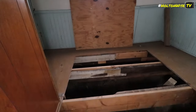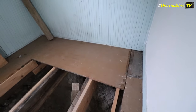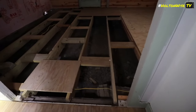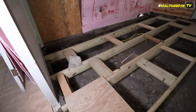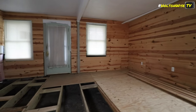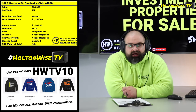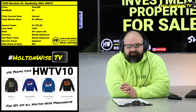If you're looking to get a line-by-line bid from HoltonWise Contracting, more information on how and when you can get one is going to be in our FAQ. But right now, prior to purchasing, I'm going to ballpark that renovation at about 50K. You're going to need a new roof, a new furnace, and a new hot water tank. You'll probably have to paint the outside and do all the normal cosmetic work inside. Honestly, 50 might even be a little light. We might be trending closer to 60, 65, but I'm just going off the video tour right now.